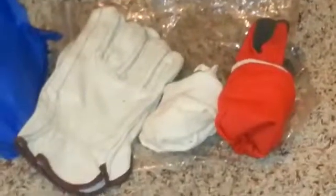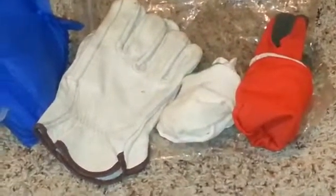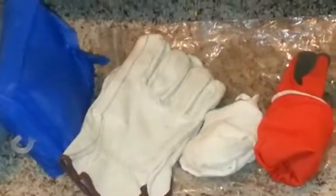Next to that, I have rain pants and an emergency poncho, leather gloves with some little glove liners, I guess you could say, and the red gloves you see next to it. Those gloves provide a little grip on your hands when you may be doing some work around the camp as well.